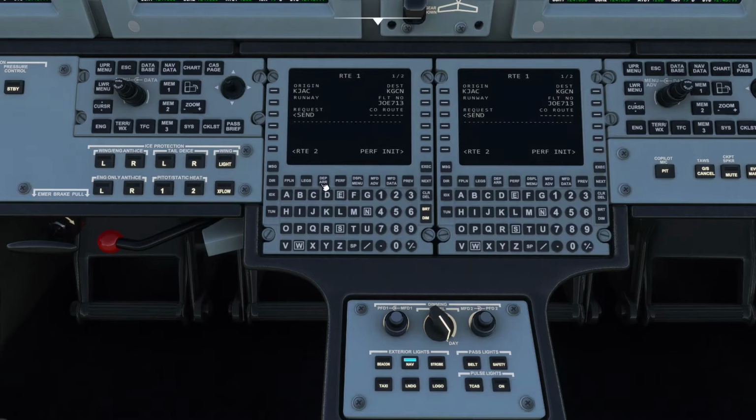There we go. Then we can go to departing and arriving. Departing, we are departing from runway 01. And we are not going to use any departure for this flight. Activate that. We are just going direct to Kikni.